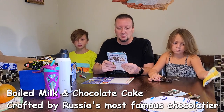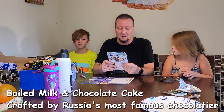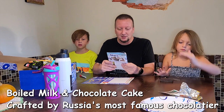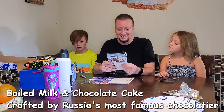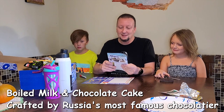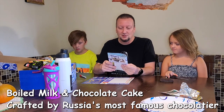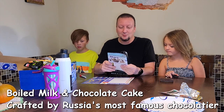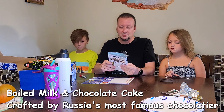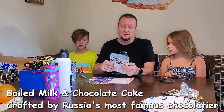Here, the famous chocolate, the same exact recipe as in '66, coats a rich wafer cake filled with another local favorite, sgushyonka, a ridiculously creamy caramel made by boiling sweetened condensed milk. There's surely no better way to show you Russia's sweet side or kick off your amazing Russian adventure, which will be filled with plenty more sweets and salty and savory and seriously scrumptious surprises to come.